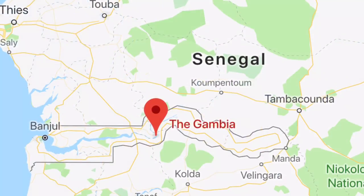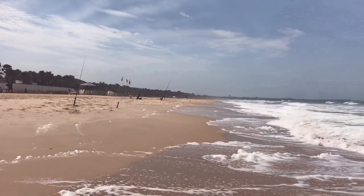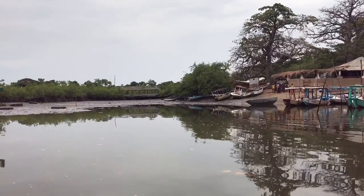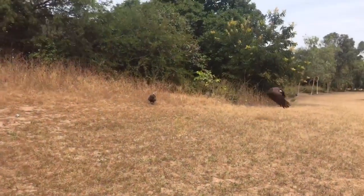It's the smallest country in mainland Africa, surrounded on three sides by Senegal, with a 50-mile Atlantic coastline to the west. The country lies either side of the Gambia River, which the country is named after. I was many years overdue a beach holiday and a bit of winter sun. We had a great time with the right balance of fun activities and relaxation.